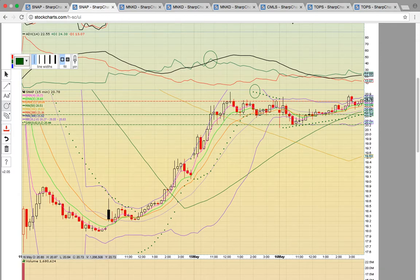So this break here at 2.45 was a signal that SNAP has more upside potential, and then it went ahead, it pulled back, but then it closed back above that level. Notice that was the key level to break. We had pointed that out before in the last video, and so with the close above the key resistance level, that is signaling more upside potential.